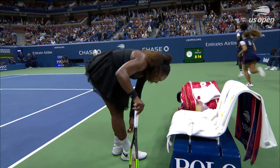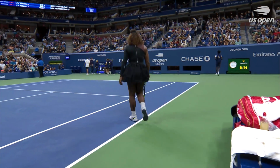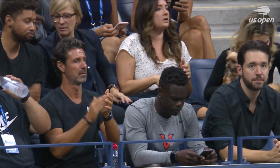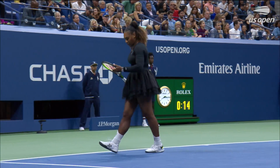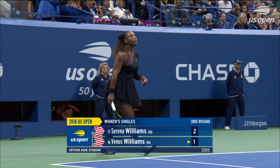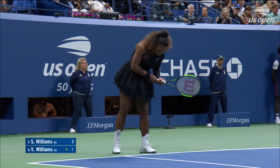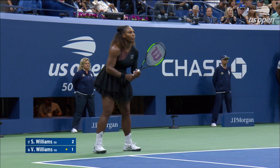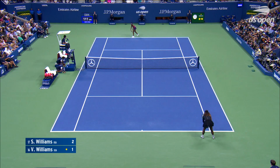So the medical timeout for Serena Williams to get that right ankle examined and retaped, concluded. Venus out on court already, waiting for her sister's return. Kind of have to imagine that it's difficult moments for Venus as well. Kind of not being certain what's wrong, if there's an issue. But she's still trying to stay focused. You want to be concerned, it's your sister, but she's your opponent tonight. Exactly. One of those complicated moments when these two play.